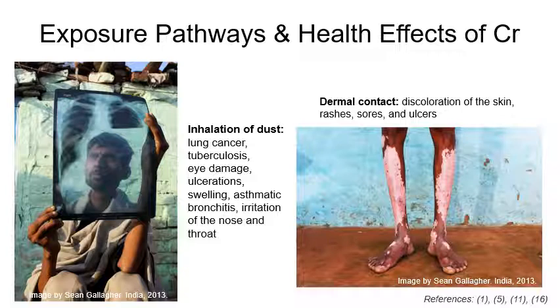For tannery workers, both the inhalation of chromium and dermal contact are common, though through inhalation, respiratory illnesses, including lung cancer and tuberculosis, can develop, as well as eye damage, ulcerations, swelling, asthmatic bronchitis, and irritation of the nose and throat. Through dermal contact, numerous skin problems can develop, such as discoloration of the skin, rashes, sores, and ulcers.